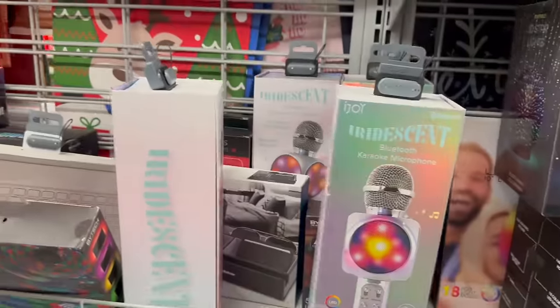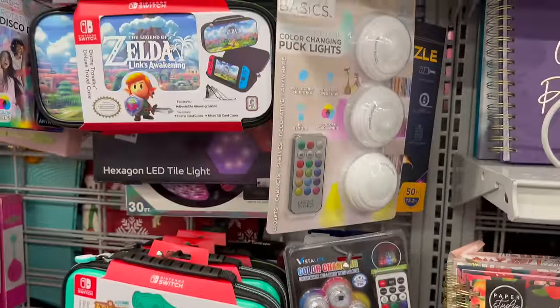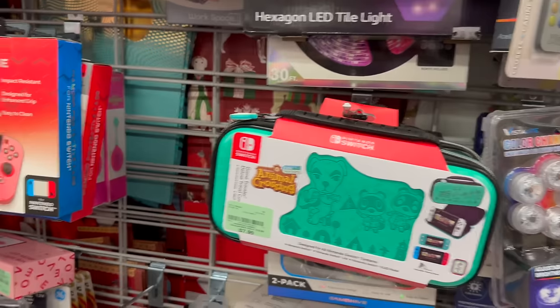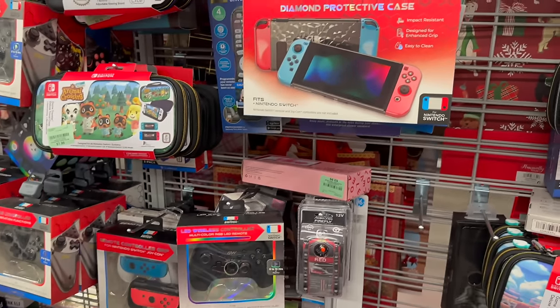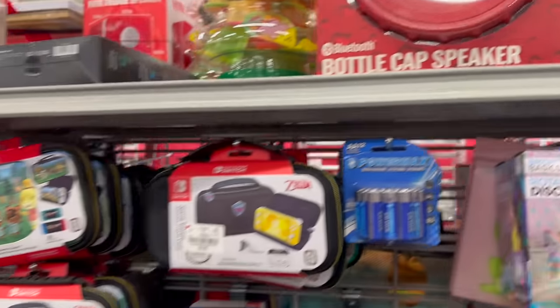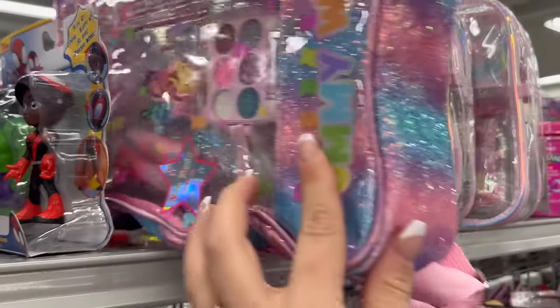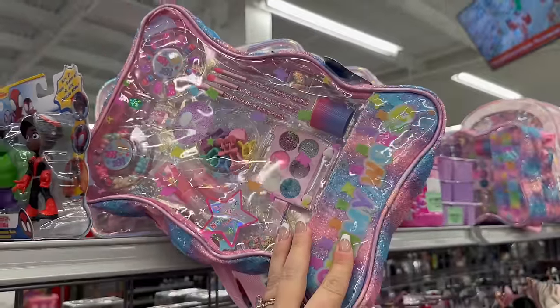The section right here closer to the checkout is really good for preteens and teens and anyone with gaming or techie type of stuff. They had Switch cases and rubber sleeves and extra controllers and lots of gaming stuff, light up keyboards. More random little beauty kits were also in this section up high.